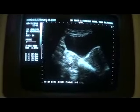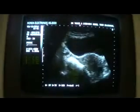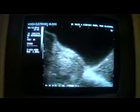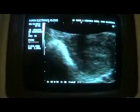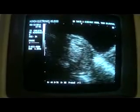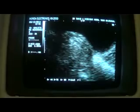Now this finding is consistent with some benign teratoma in this patient. Let's magnify. Now this is the uterus. I have magnified the view for a better explanation and for a better understanding of this cystic mass, and you can see there is a small amount of fluid seen on the medial margin of this cystic mass.